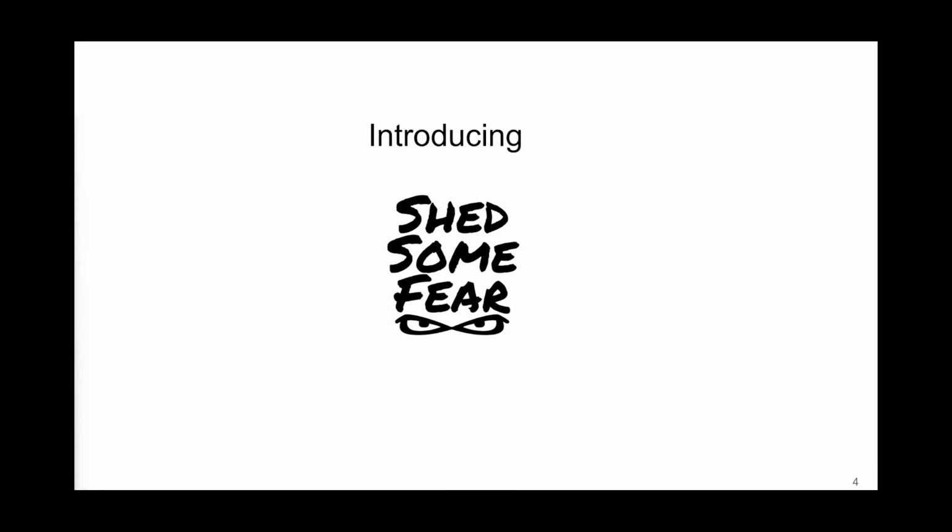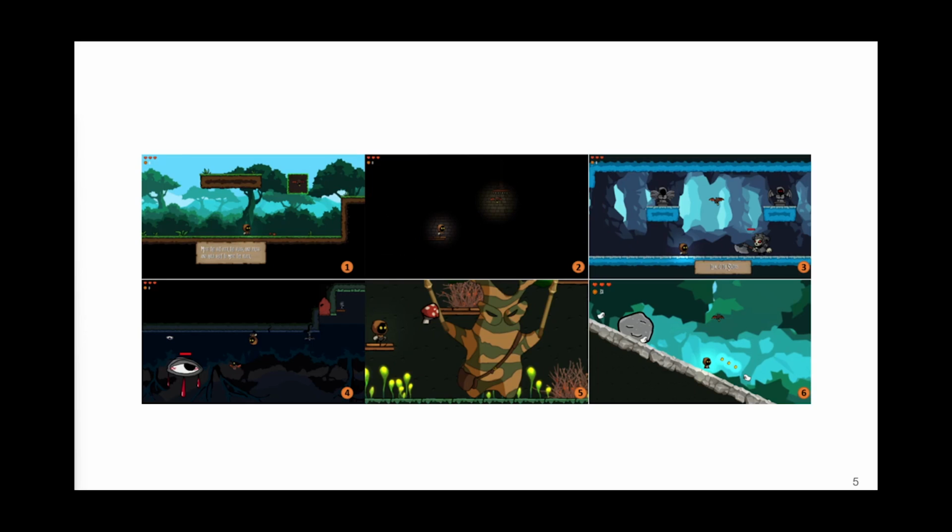To study digital eye strain, we therefore introduced the game shedSomeFear, a 2D platformer game featuring a variety of eye gaze-based interactions, which will be elaborated upon in the upcoming slides. shedSomeFear combines eye gaze controls and conventional keyboard inputs across 6 levels, integrating classic 2D platformer elements like coin collection, puzzle solving, and boss battles.